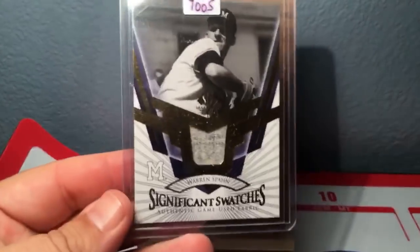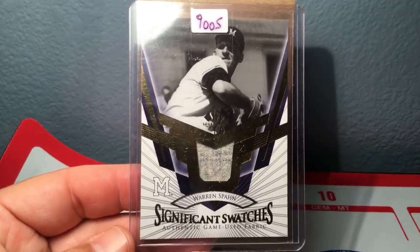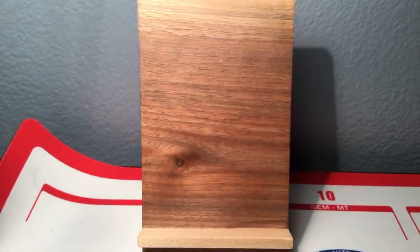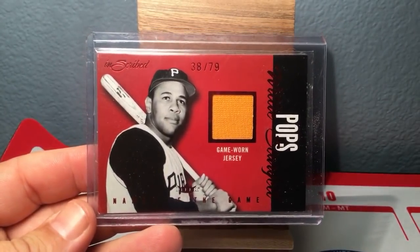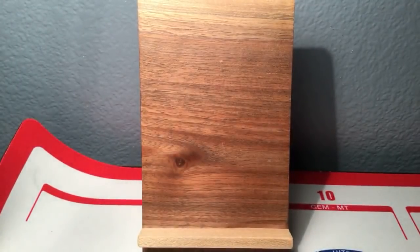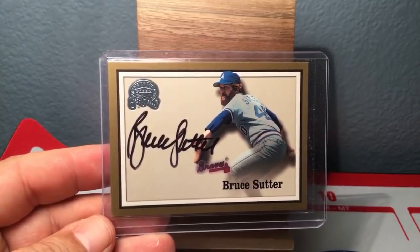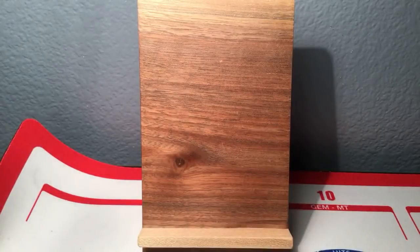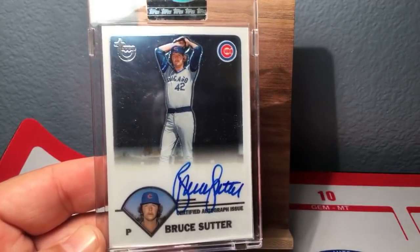Feels like Tuesday. There's a Significant Swatches of Warren Spahn from SP Legendary Cuts. There's a Willie Stargell jersey card. Bruce Sutter, Fleer Greats of the Game. Bruce Sutter from Topps Retired Edition or whatever they call it.